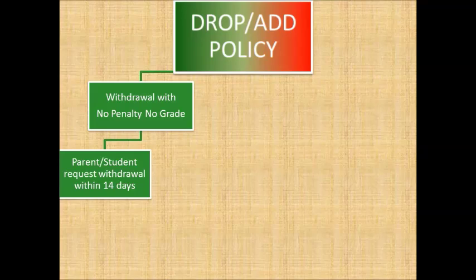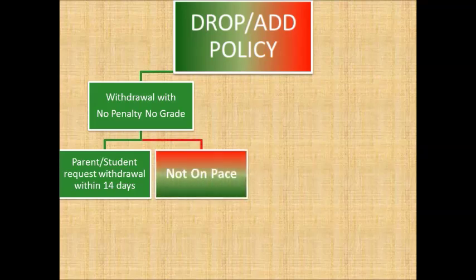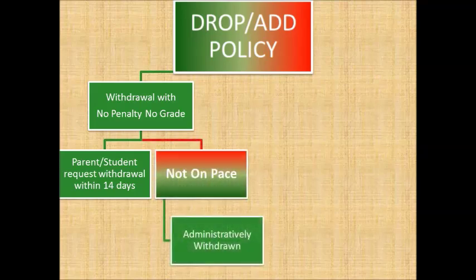This drop-add policy also allows you to establish the weekly work habit of submitting your 4 assignments and committing to the course. You should be on pace by completing your 4 submissions a week. At the end of the drop-add period, you should have your first 2 modules completed in order to remain in the course past the drop-add period. If you are not on pace, you will be administratively withdrawn from the course so that your GPA is not affected in a negative manner.